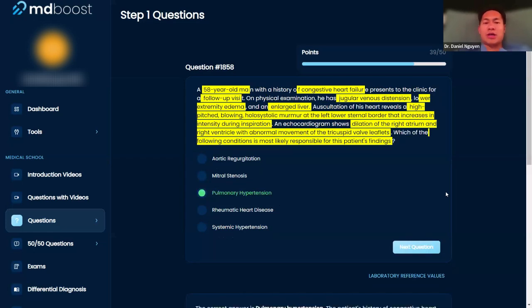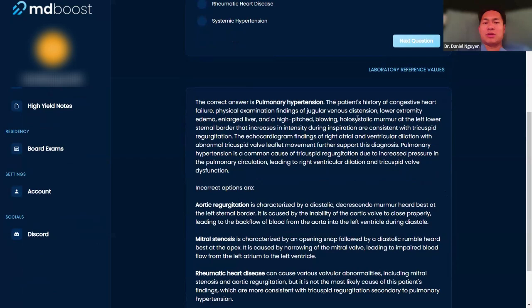Yeah, so everything's mainly on the right side, right? It can back up and cause all that, right? And so the best one is going to be pulmonary hypertension. All of it is systemic and on the right side. The echocardiogram shows right atrial and ventricular dilation with abnormal tricuspid leaflet movement, which further supports this diagnosis. Pulmonary hypertension is a common cause of tricuspid regurgitation due to increased pressure in the pulmonary circulation. And then you have that backup, and then all of a sudden you blow out your tricuspid valve.